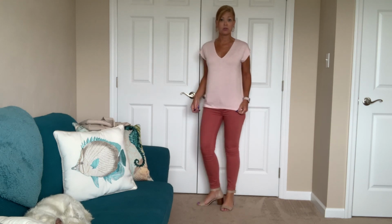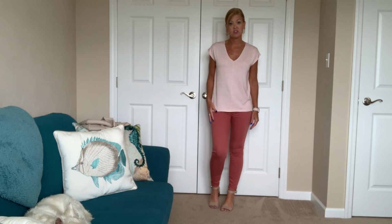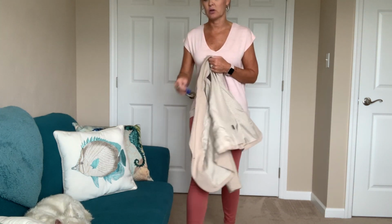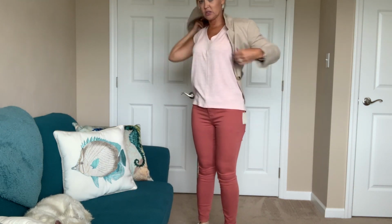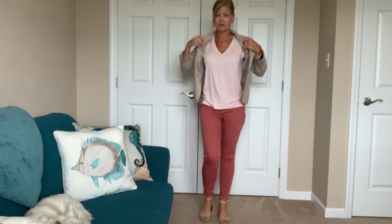So this top is very loose. It's very cute. There's nothing wrong with it. It's a simple basic. I think these jeans are very cute. In the picture, Cameron has on a collarless tan blazer with a white shirt and basic sandals, similar to what I have on.